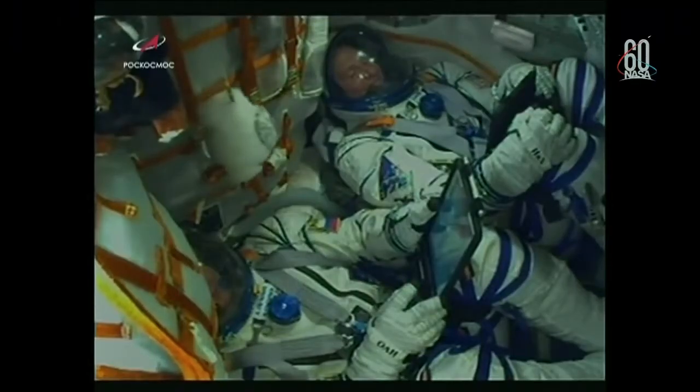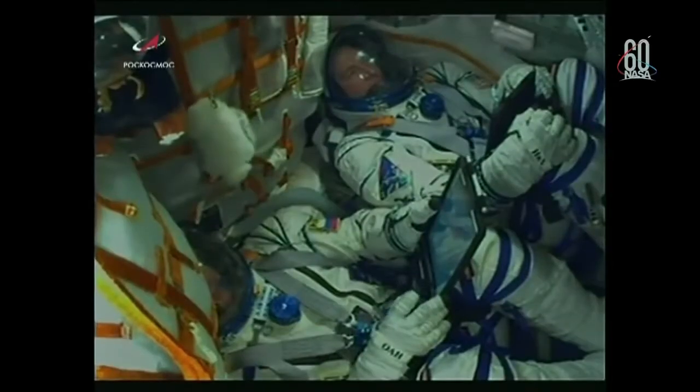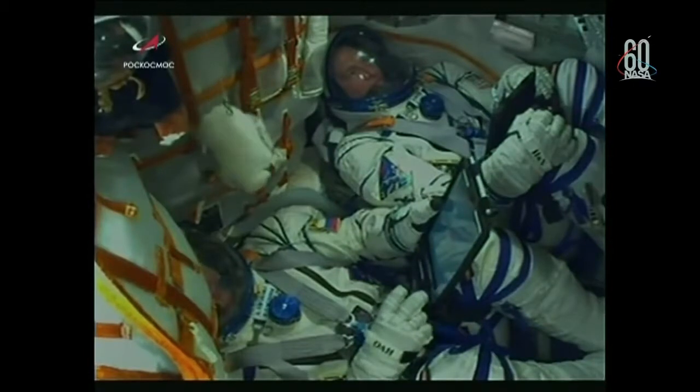Now just a little over a minute into it. The velocity of the Soyuz is about 1,100 miles per hour. View here of the crew inside the Soyuz, now making their way to the International Space Station. Nick Hague there at the top of the screen and Aleksey Ovchinin at the bottom.